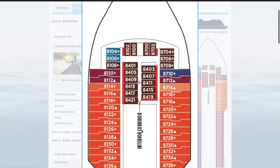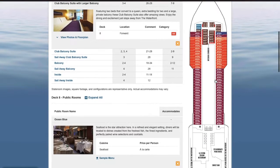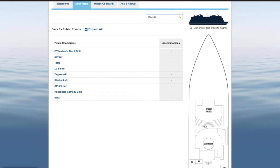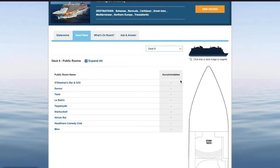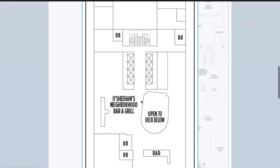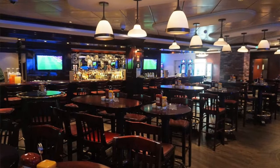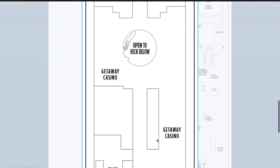On Norwegian, they have their main promenade areas, or their entertainment areas, divided up into 6, 7, 8. So if you start down on 6 here, you'll see, as you can see on the right here, there's lots of bars and lounges there, along with the theater. And then deck 7, there's the same kind of thing. The theater, Oceans, which is open 24 hours, which is really excellent. If you want to grab a quick drink or a quick bite to eat any time of day, it's always there, and it's complimentary, not free.